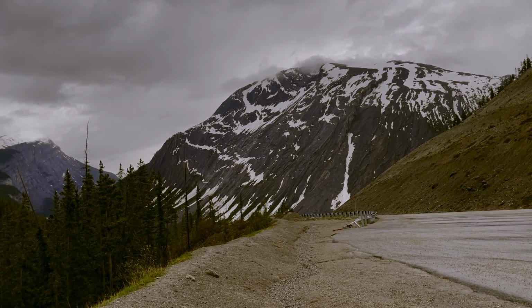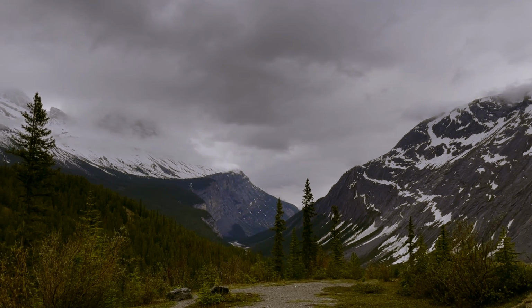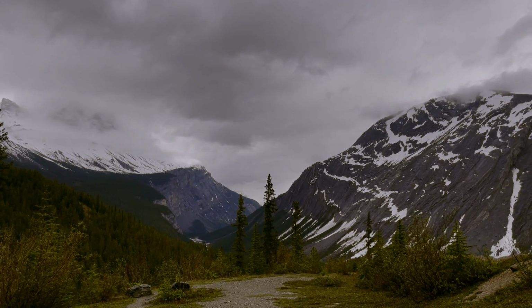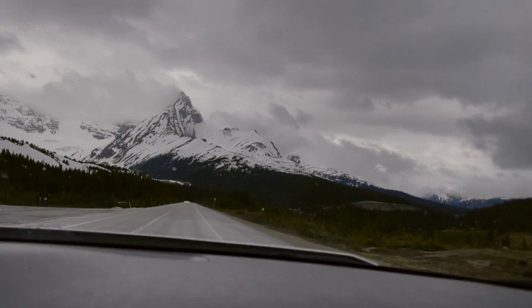Some of these spots on the Icefield Parkway are landslide zones, so we recommend that you exercise caution and are always careful of where you park your vehicle.